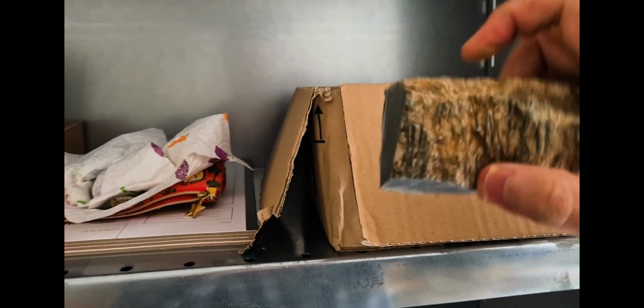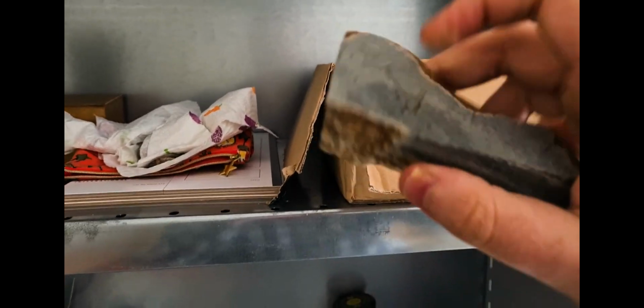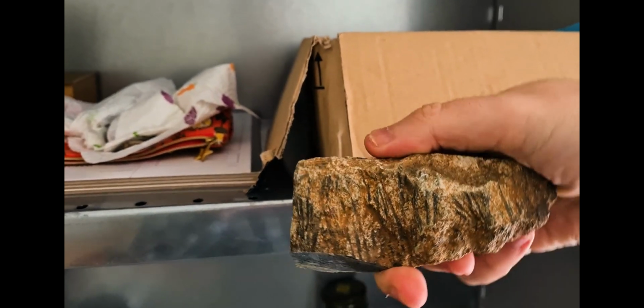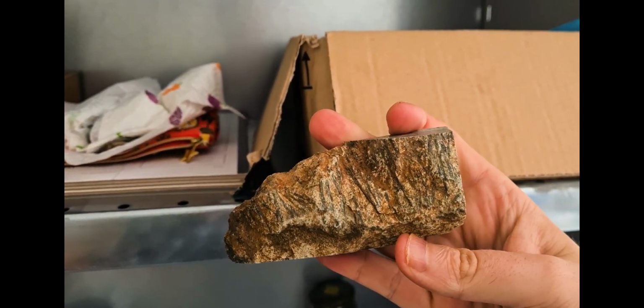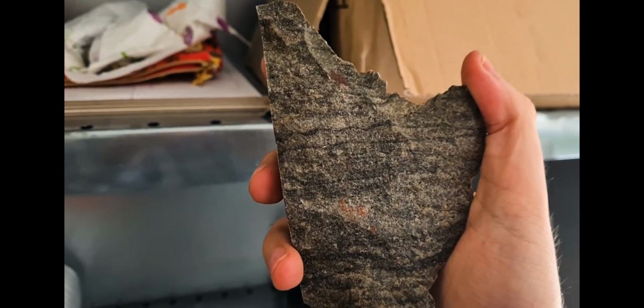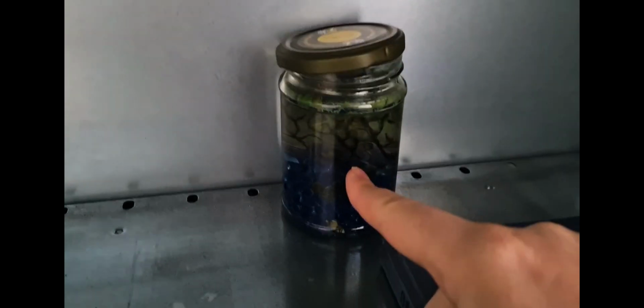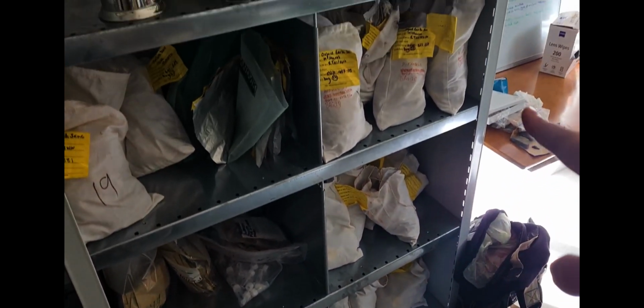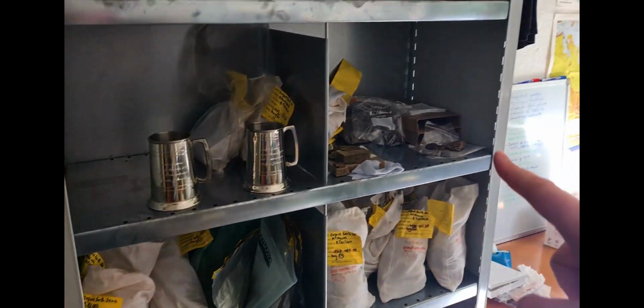These are samples from South Africa. These are from Archean age rocks. So this is a komatiite, a special type of lava that doesn't exist anymore. Big spiky crystals. What else have we got in here? Yeah, some 3.2 billion year old microbial mats. These are my pet algae and cyanobacteria. That's a secret. These are all my samples from Australia, all 1.4 billion year old sedimentary rock samples.